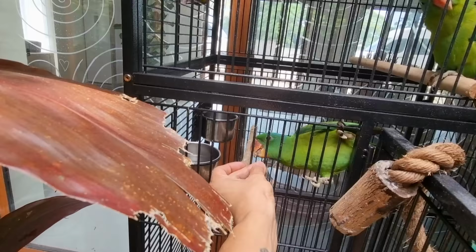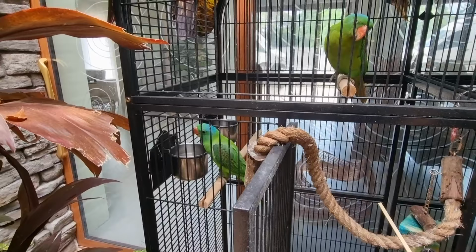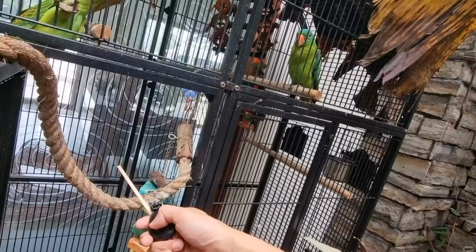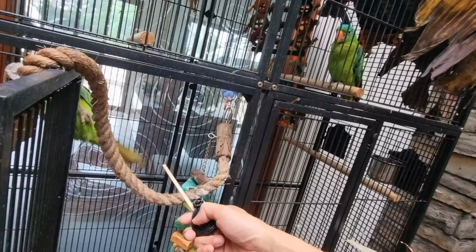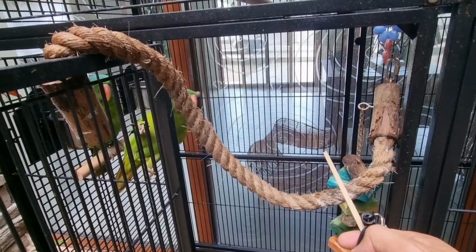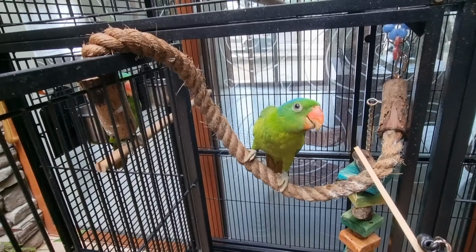You have to do it in stages, until they learn that the way to get down here is you go to that perch first, then this. I have to kind of guide them. Okay, she gets the idea. Here. Good girl. You got it. Here she comes. Good girl.